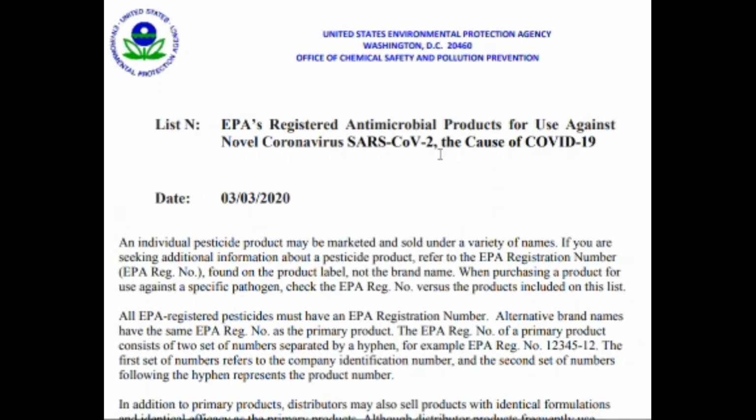The epicenter of this particular virus was in Washington State at that nursing home facility. I think it's Life Care.